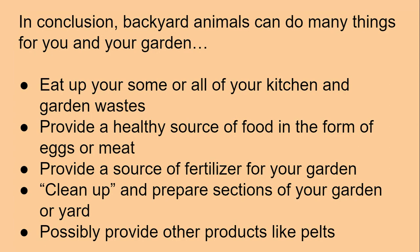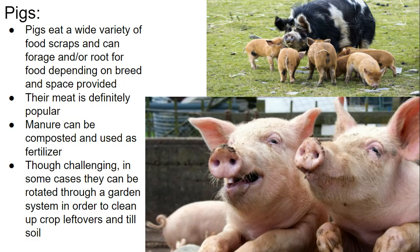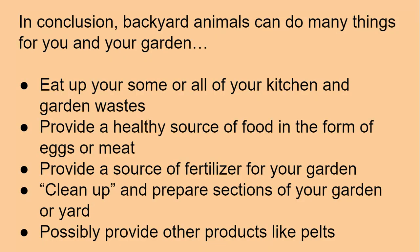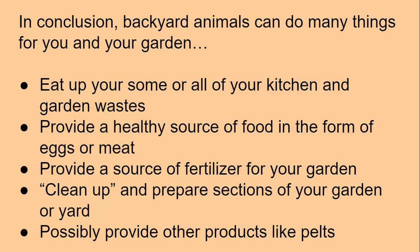So overall, pig needs are they need ready access to food. They need 24/7 access to water, like all the other animals we've talked about. They need to be kept in so that they are not destroying the rest of your yard or garden. But other than that, pigs are very hardy animals that don't have too many predators.